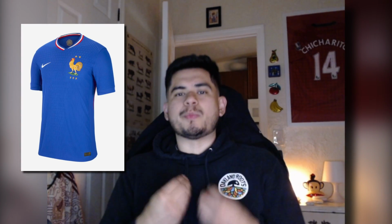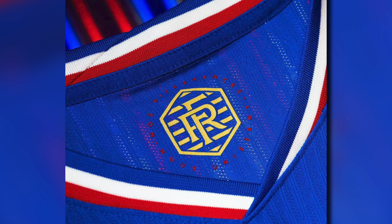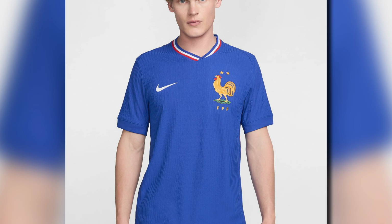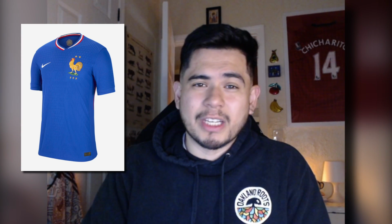To follow up those atrocious, disgusting kits from the Netherlands, we have an absolute work of art here with the French home kit. You have this beautiful, nice blue color, and then add to that the fact that they changed their logo from the standard white one that they've been using to this gold one, which just looks so nice on the kit. And then you have the accents on the collar with the red, the white, and the blue for the French flag. This is when simplicity is at its best in my opinion. And there's also a nice little subtle texture throughout the jersey to make sure that it doesn't look too plain. Am I glazing France a little bit? Maybe. But this kit is extremely simple, but very, very, very nice. They knocked it out the park with this one for me. This one's gonna be getting an A minus.